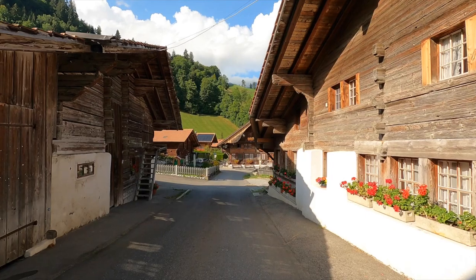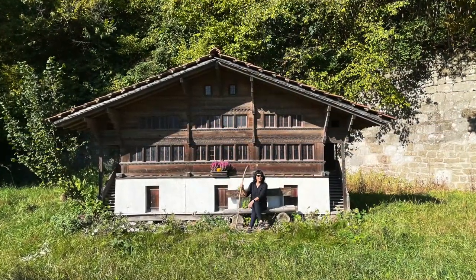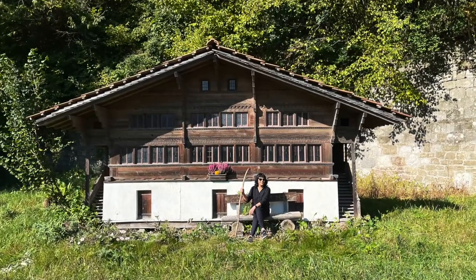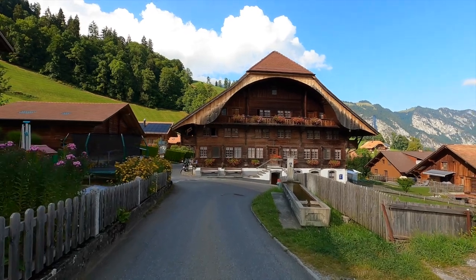The village of Oey and its traditional architecture has Swiss heritage status and is part of the charm of this valley. It is these houses that encapsulate the quaint cuckoo clock image of Switzerland.